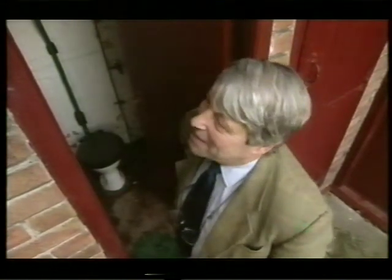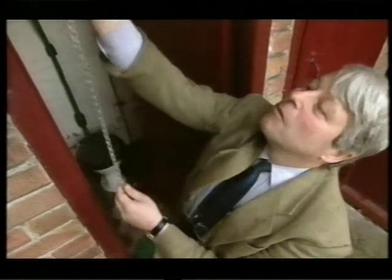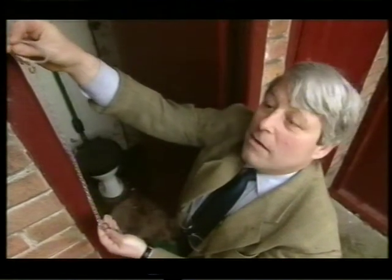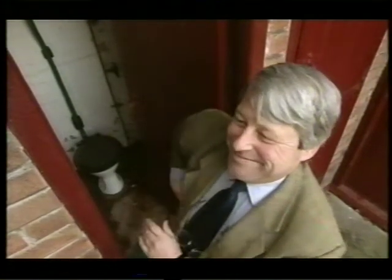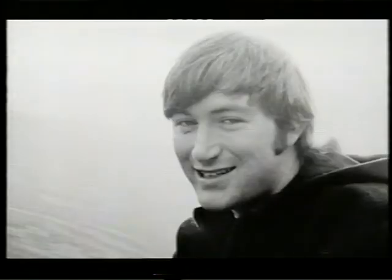And what I found here was the original McCartney loo chain, which I was rather worried might get nicked, so I'm keeping it safely. The idea for the National Trust to buy 24 Forthlin Road came from an unexpected source. It was the brainwave of a Liverpool contemporary of Paul McCartney's and himself a lifelong Beatles fan.